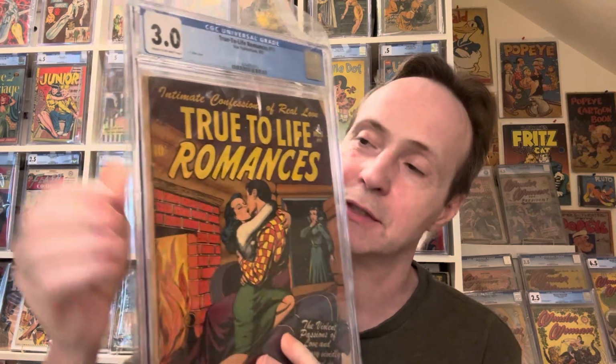Okay, now we're getting into some more cool books. This one has eluded me for a little while as well. This is True to Life Romances. This book was very interesting. I watched this one for quite a long time. It was in my cart for the longest time too, I would like to say maybe six months. I was watching this book. This is True to Life Romances number 11 from Star Publications, 1952.